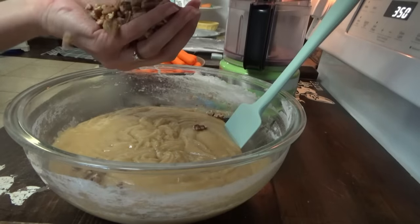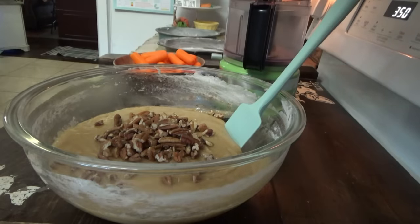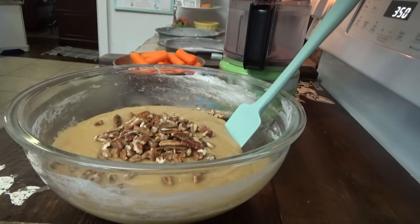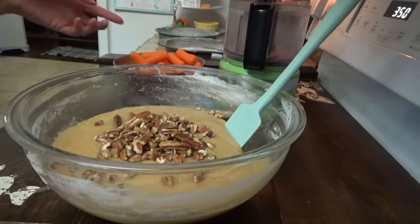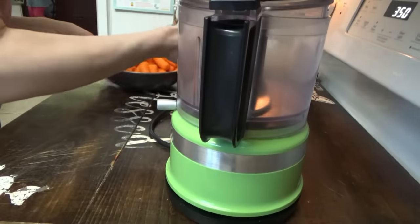We're putting about 1/2 cup of chopped pecans and 1 teaspoon of vanilla. Okay, now we need 1 cup of chopped carrots and 1 cup of crushed pineapple. Now the pineapple that I have is pineapple chunks, so I am gonna have to crush those up in the mini food chopper too a little bit. Scoop this over to the side for a minute.